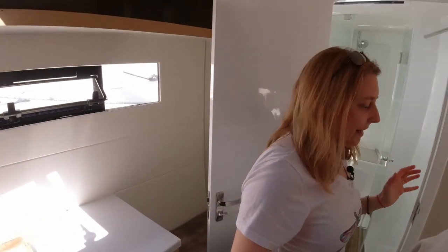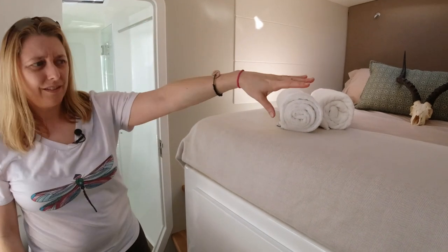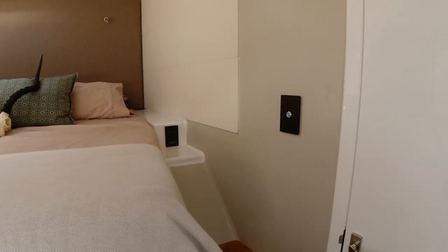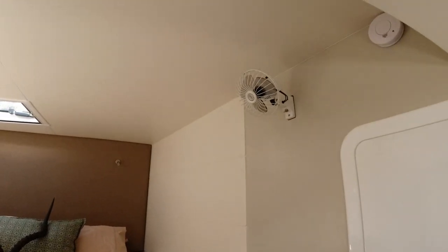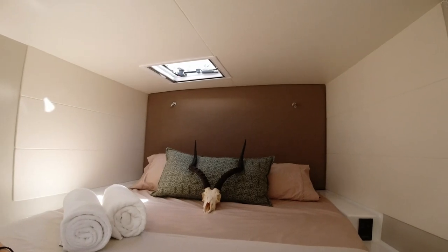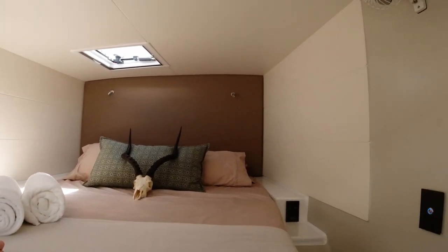And then the bed has nice steps on either side, so you can get up there and place to plug in. The light switches are really neat on this boat. The fans, the lights, most of the things that you see are included, which is really amazing, and we'll talk a little bit more about that. All little touches.